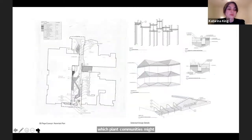And because the project was completed as part of a design development and construction documentation studio, I created a set of construction documents. So these are just some excerpts of some of those details, including a materials plan, isometric views, and sections.